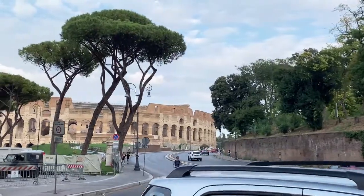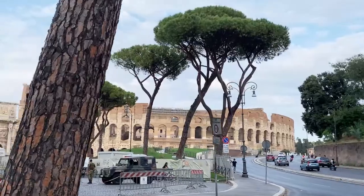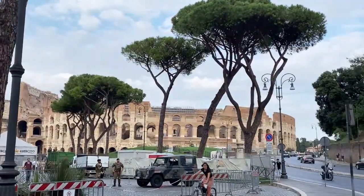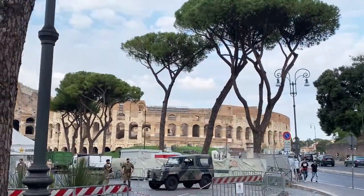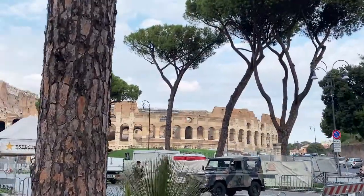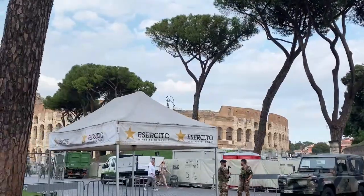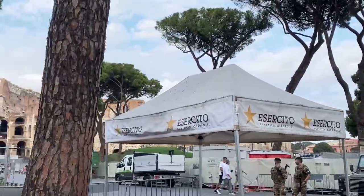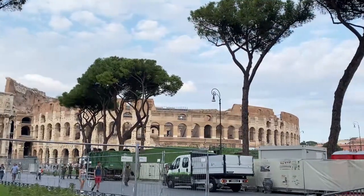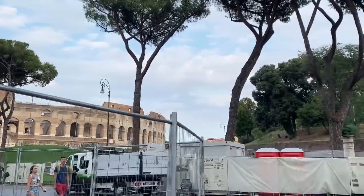Completed in 80 AD, and it took 10 years to build. 80 AD was here, which is, if you remember, in Pompeii, a year after Vesuvius erupted. That's 79 AD. The Colosseum was completed in 80 AD. So this is right after Pompeii, almost 2,000 years ago.